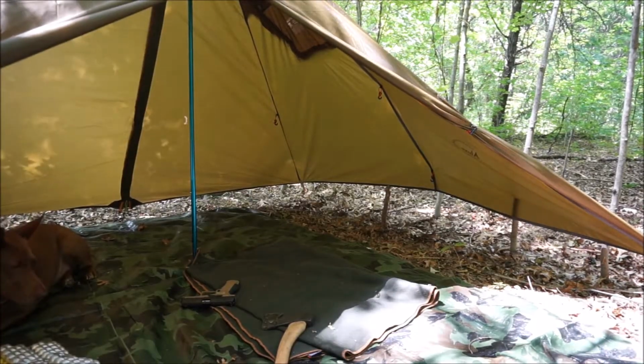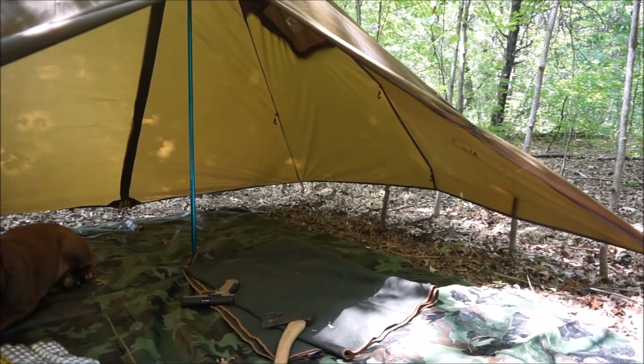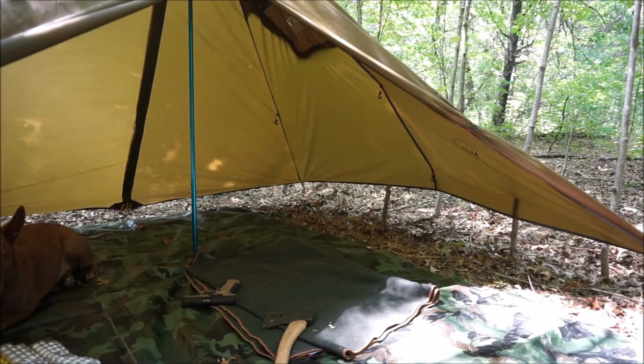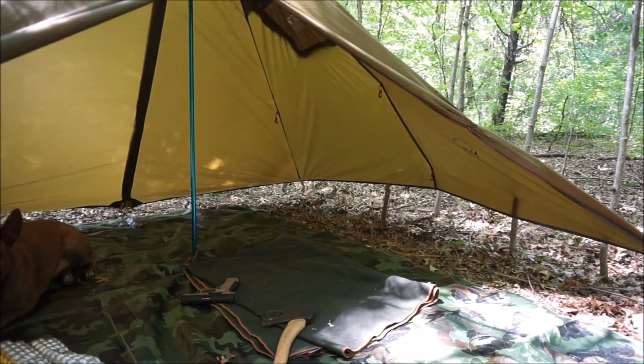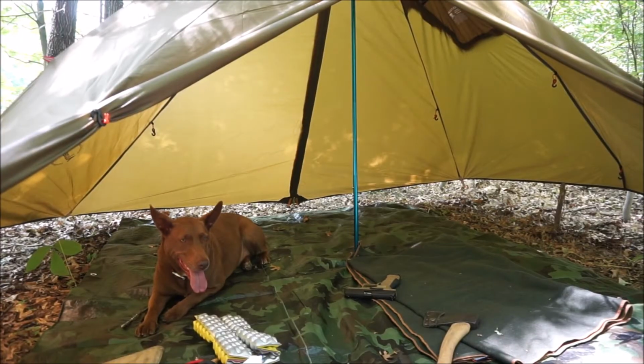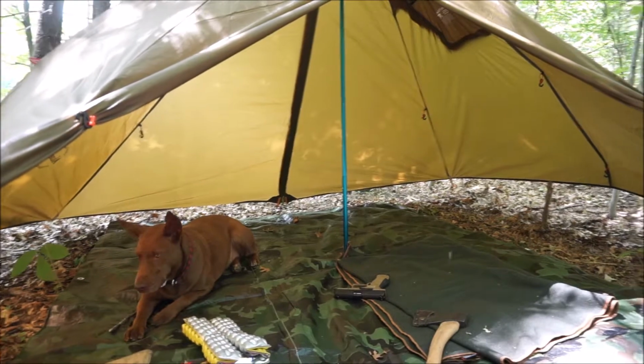I'm not sure if the camera picks it up, but there's a ton of bugs just flying around. It's a little bit obnoxious. And I have bug spray and stuff, but it'll only do so much. There were a few biting flies earlier, but it seems to be all right.